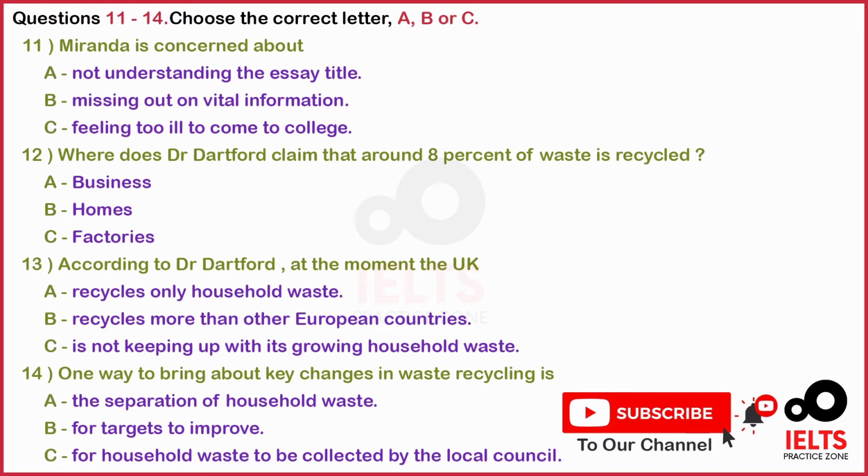Just give me a second. Let me check my notes. OK, got it. Basically, there are a couple of ways this could be achieved. One of these is for more household waste to be separated. You mean separated into things like newspapers, tins, and stuff like that?